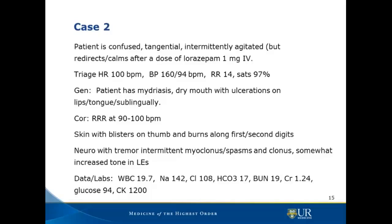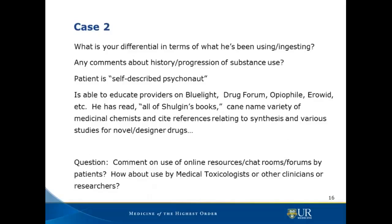So I'm wondering, what do people think in terms of what he's been using, ingesting, and then just any comments in general on his history of designer drug use, progression of substance use. He's a self-described psychonaut, and he's able to pontificate about blue like drug form, opiophile, Arrowwood, has read all of Shulgin's books, can name a variety of medicinal chemists, cite references related to synthesis and various studies for novel designer drugs. He's kind of a street pharmacologist, very bright. So any questions, comments, or thoughts on what he might have ingested or used prior to getting arrested, robbing a bank?